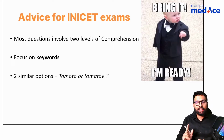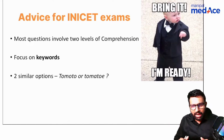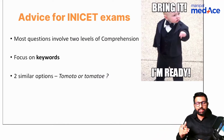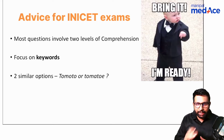The second thing is that INI-CET examiners love to give long clinical questions, and you'll be lost in this sea of words. But what you have to do is save time and focus on the keywords, which we'll be doing in this session as well. We'll see these long questions and try to focus on the keywords that will help you clinch the diagnosis and get you the answer.